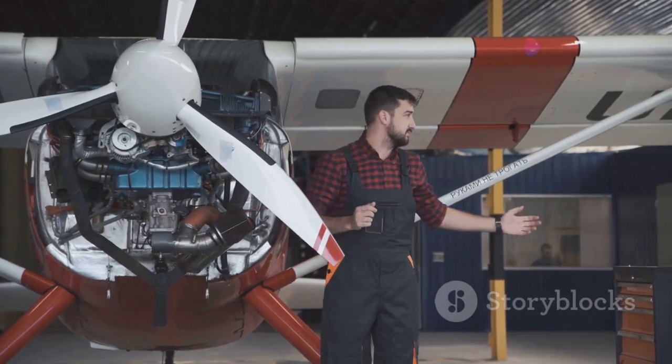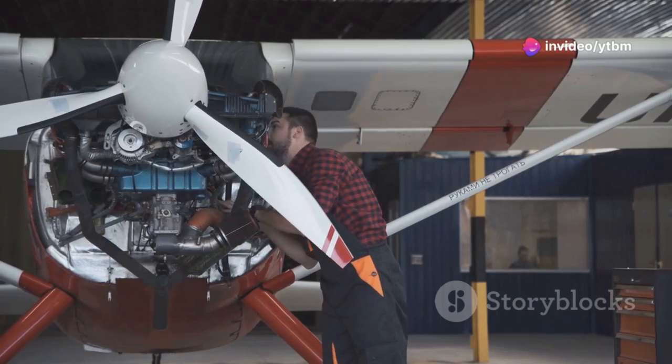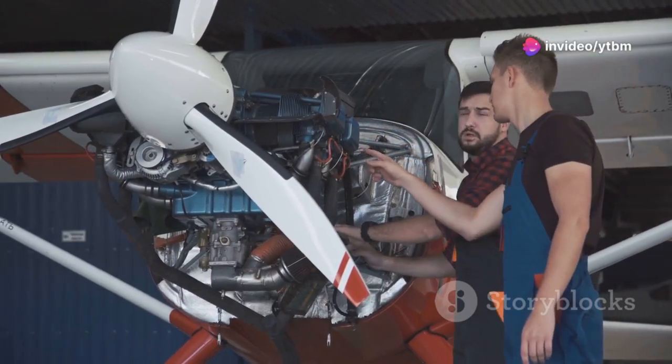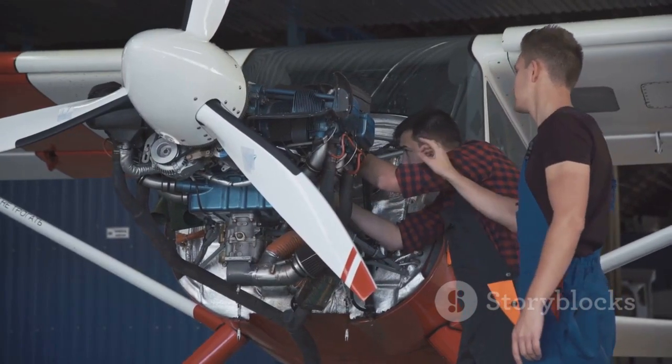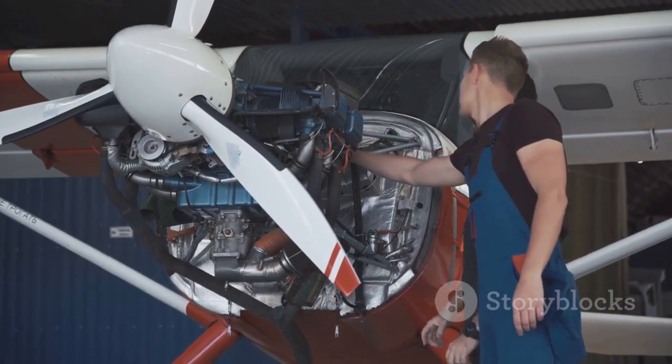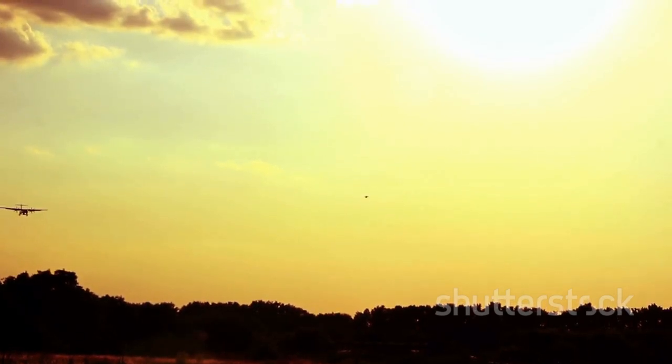Behind the scenes, countless individuals dedicate their skills and passion to ensure that we can continue to explore the world, connect with loved ones, and marvel at the wonder of flight. It's a journey that inspires awe and wonder, reminding us that even the sky is not the limit when it comes to human achievement.